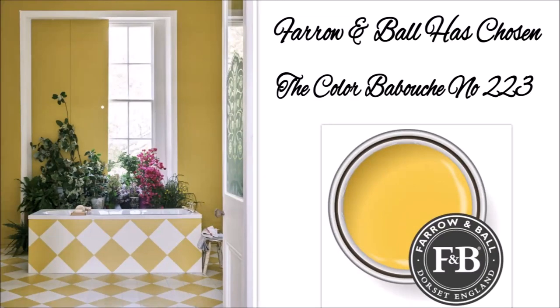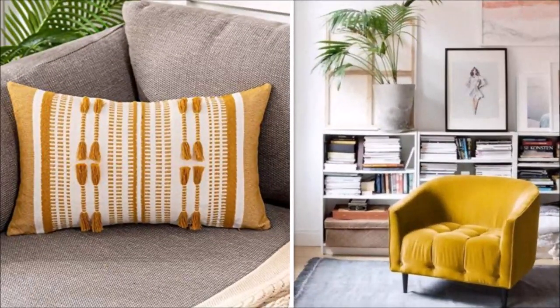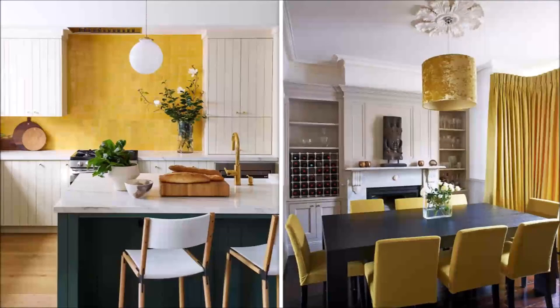Another beautiful color for this year comes from Farrow and Ball, and they have chosen the color Baruch number 223. Again, you're gonna see this beautiful and rich color in furniture and accessories.